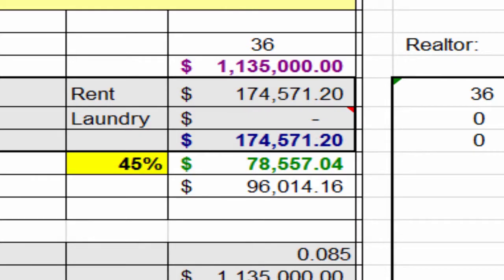The next cell is for laundry income, if there is any. In this case, there is none. I suspect the owner rolled up all his income into the $449 per unit income number, because I know there is a laundry facility there, but there was no income reported. Something to definitely dig deeper into when we get to that point.